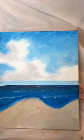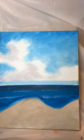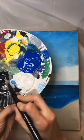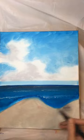Now, because I said my light source is coming from here, maybe I want to add some darker sand color, kind of like how I did with my clouds. I've got my sand color, and I might add just a little smidgy black. And I'm just going to give a little shadow to my dunes on the left side.